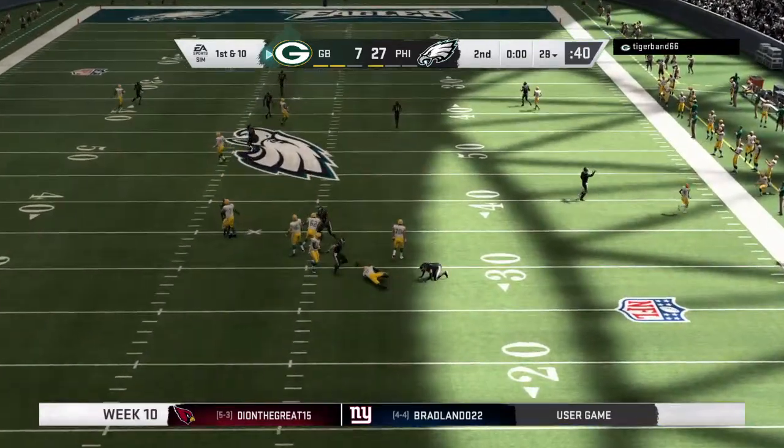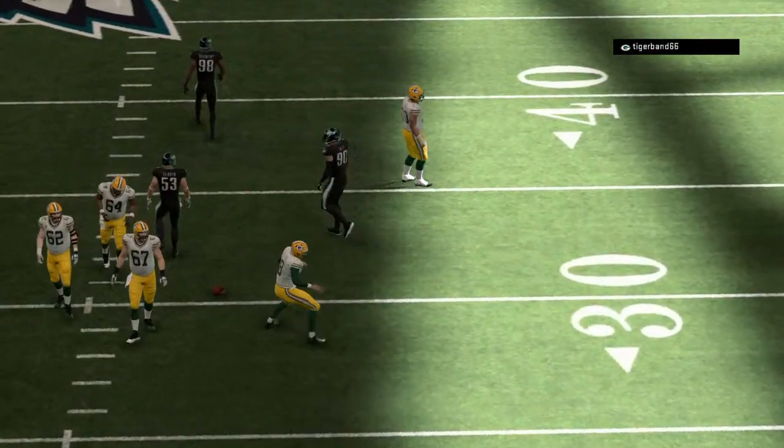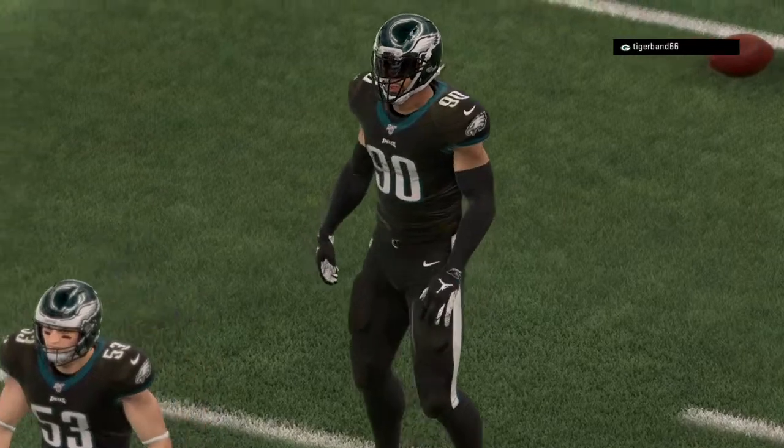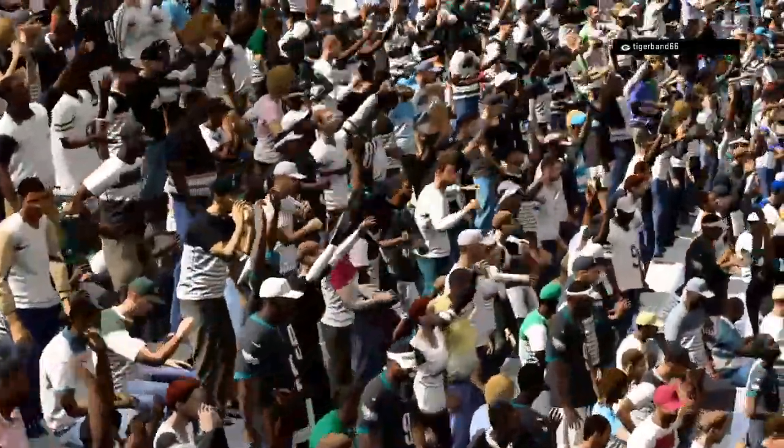And he's going to go down. Couldn't get a throw off with the pressure. Maybe that was for the best, as that brings us to the end of this first half of play. So we reach halftime in what's been a fairly one-sided game so far.